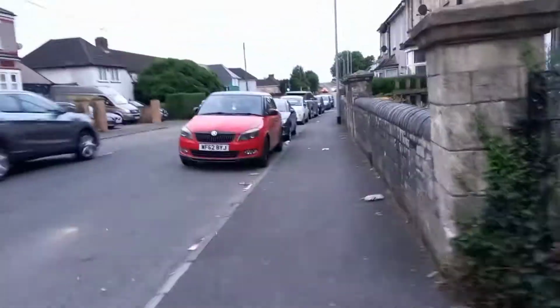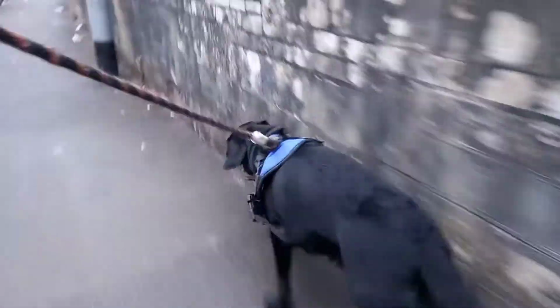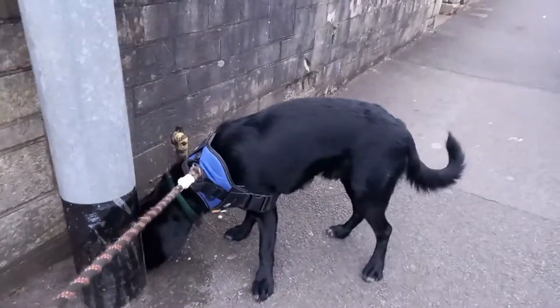So Somerton Road is sort of the boundary line for Somerton and Beechwood area. Come on then, Otis. Good boy. Bless you. You've got a few sneezes this morning. Yes, you have.